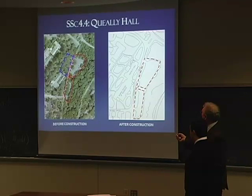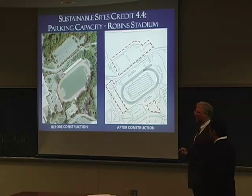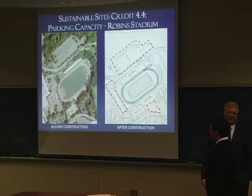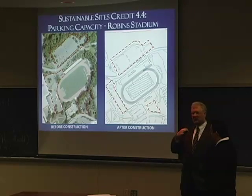So there is none. But Dave thinks that because there was a parking lot across from the law school, we haven't added any new parking. Well, Dave, I disagree because you guys probably don't know, but this was a free-for-all. There was no lines.